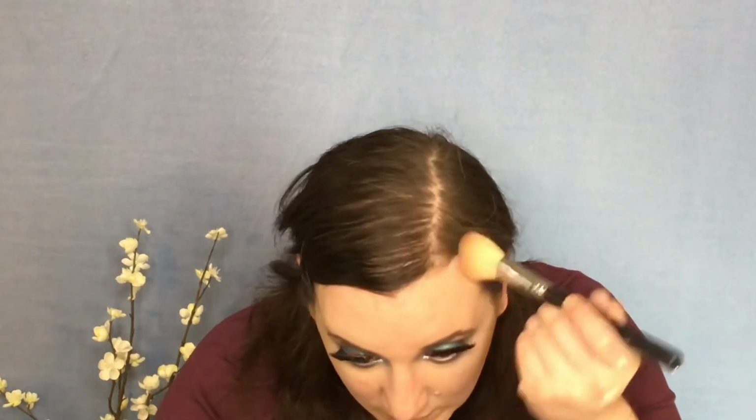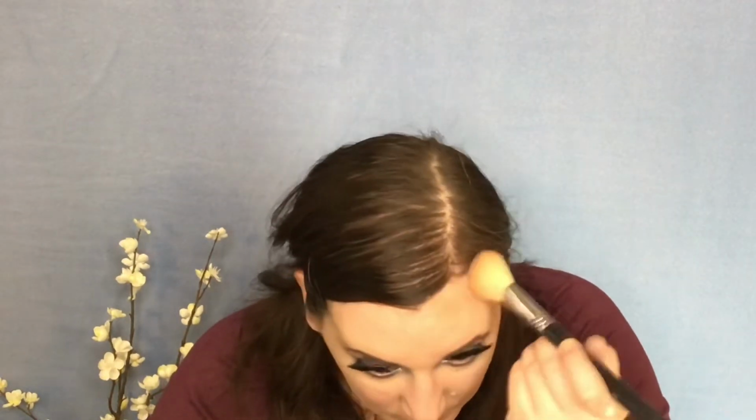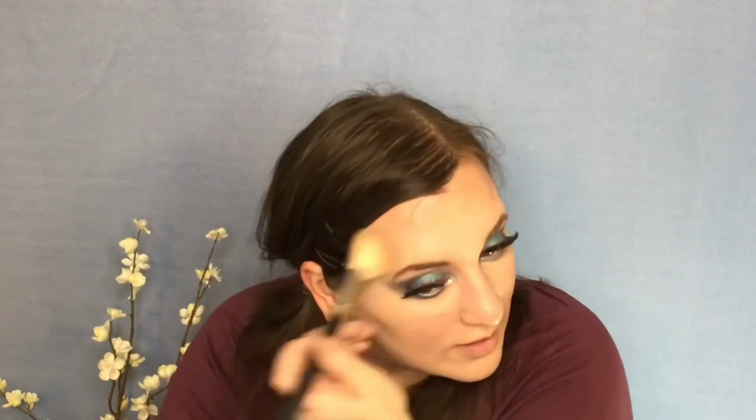Why is my face so red? I am really warm, but I did just drink some tequila. So I probably don't even need blush. Man, I just blush on my own. Okay, so do it around here. Just try to make my forehead look a little bit in proportion, because I do have a wider forehead. So it just helps. You just put some bronzer contour up there. It just kind of minimizes it a little.